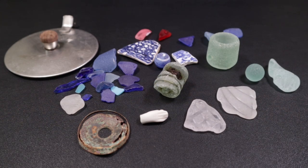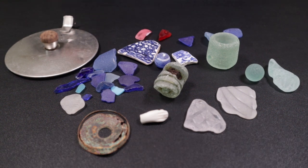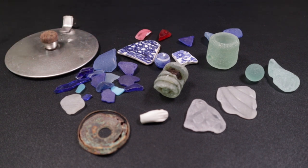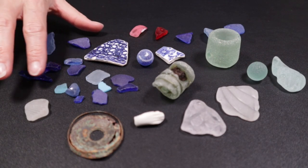Well, we had a fantastic day at Envy Beach again, and some quirky finds and some really, really great finds. Now, one of the quirky finds was this 1930s Art Deco teapot lid. Unlikely you'll see that made as a pendant, so we're going to put that aside and have a look at the other finds. A really great day for blues.